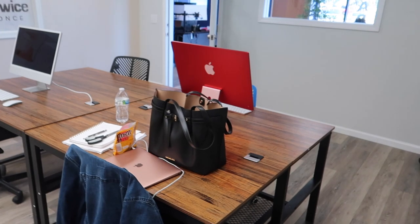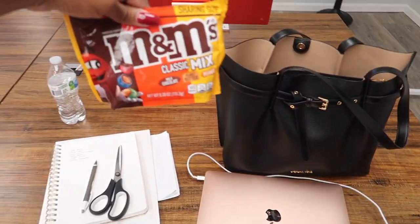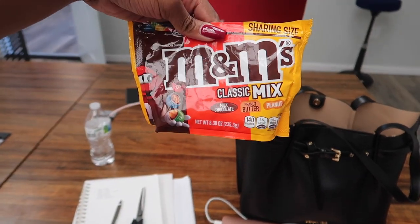It's gonna be really cute once it's filled. Y'all, I've been eating some M&Ms. Look so good. Try this mix.